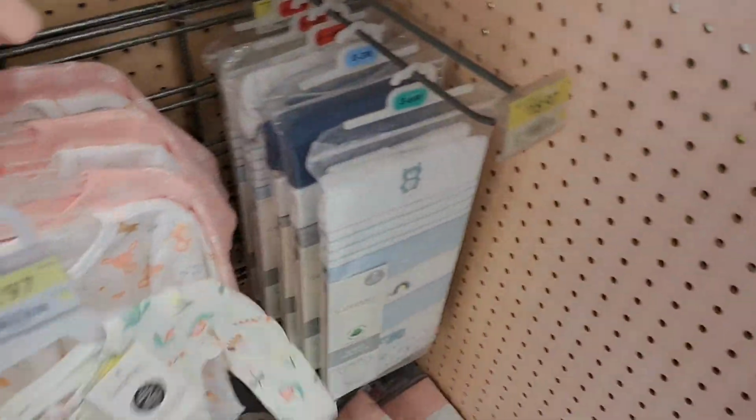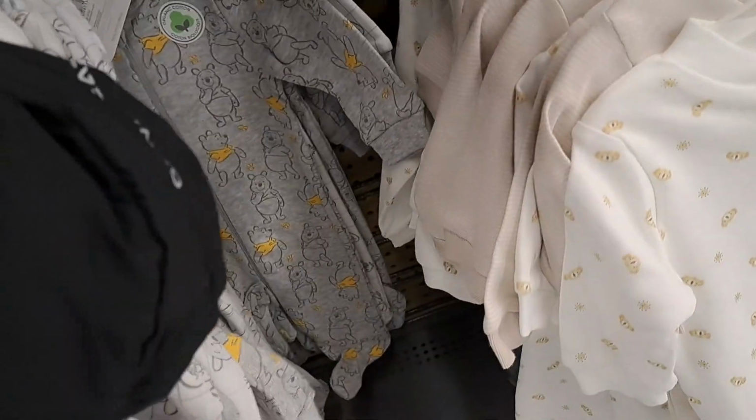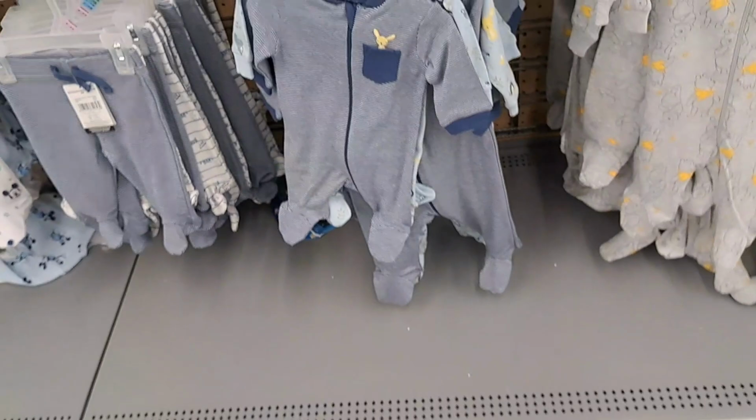And how much is this one? 3 to 6 months, $13. But it's 3 to 6 months. That's too big. I need newborn. Gosh, you can't get anything. There's nowhere to get things in Truro. Sucks. We need more stuff in Truro. I want the ones where the hands tuck in. Come on, people. Get with the program.